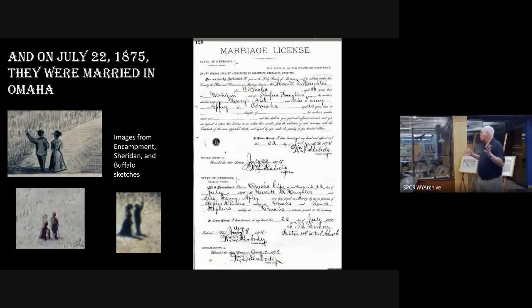There are no known images of her. There are no photographs. The only thing that I have found are these when he includes them in his own drawings. And so those are 3 different examples of that. And there's a few little biographical sketches I'll point out to you as we go through.